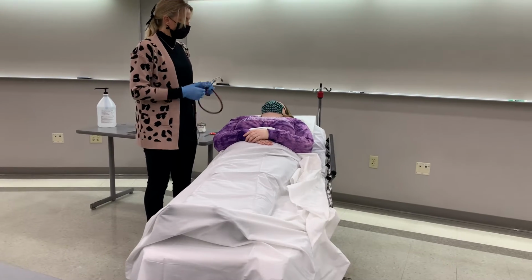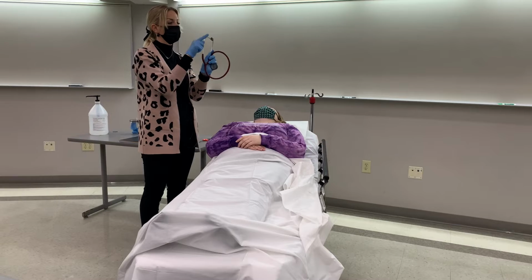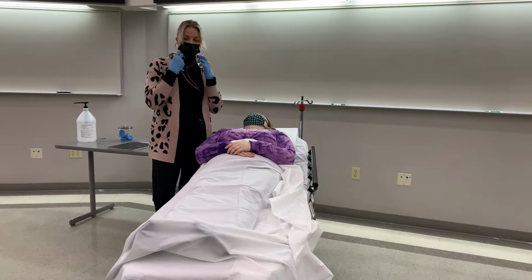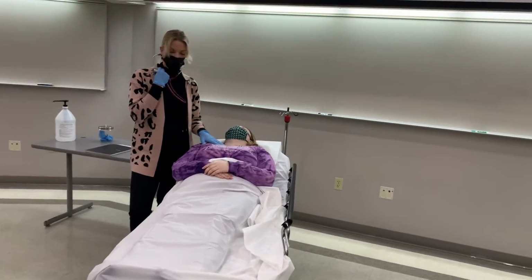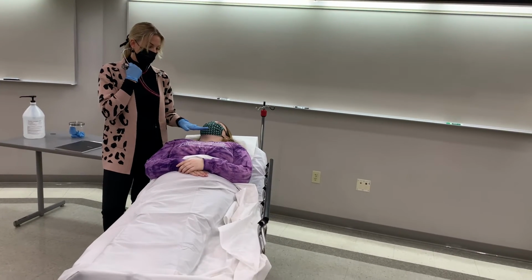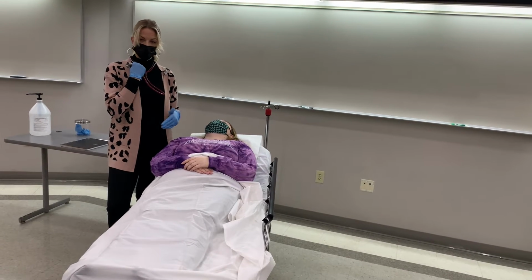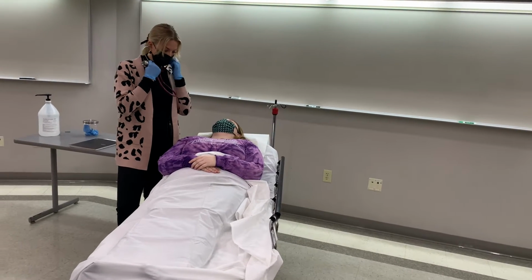So you can listen with your earpieces pointing away from you. And I want you to listen to 3 specific spots on the anterior thorax. And so that'll be 6 total, 4 laterally, so that'll be 8 total, and then 5 posteriorly, which is 10 total.